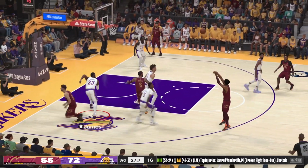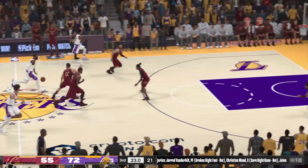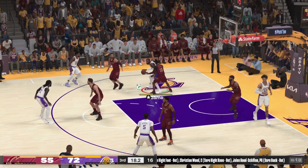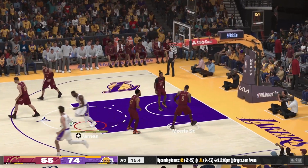Outside to Mitchell. Triple. Nope. Rebound to William Prince. Outlet to LeBron. But they'll be happy with that shot in most possessions. Shot clock and game clock. No double team coming. James. LeBron lays it in. His 8th make of the game.